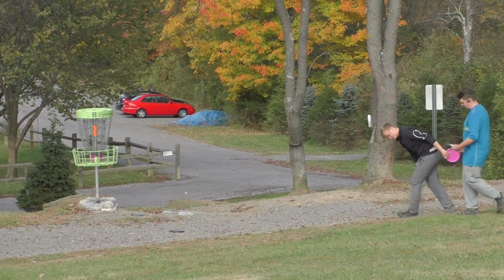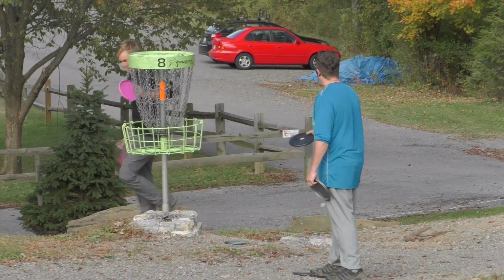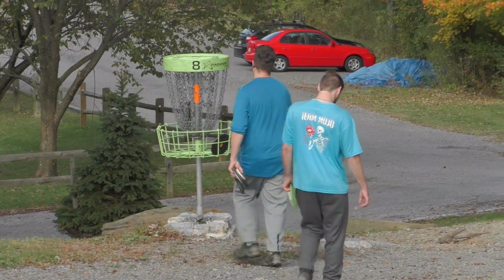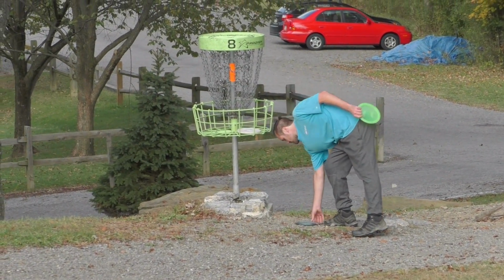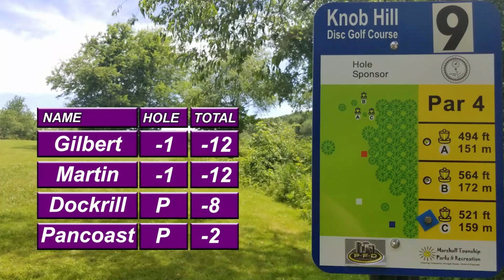Good commitment out of Justin. A good little putt, right Justin. Side, but he sticks it nonetheless. I believe that is Ross laying up for, or putting in for, a 4. Don't know if we caught his second shot there. That gives him three 4s in a row.